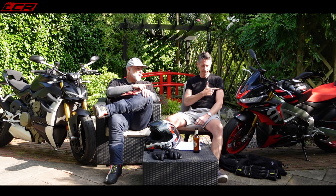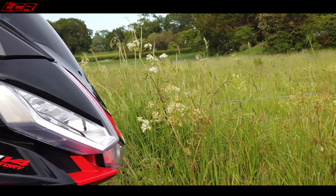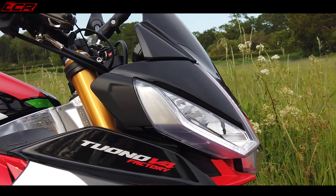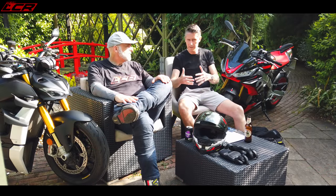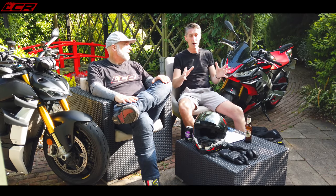Whereas the Tuono, which you may think would be the more uncomfortable out of the two, as it's more sports bike orientated in the riding position, is actually the most comfortable out of the two. It's incredible. I think this new Tuono has amazing comfort. The seat is so big. There's a lot of space to move around. The padding's fantastic. The riding position, certainly for me at 6'1", is like a perfect riding position.